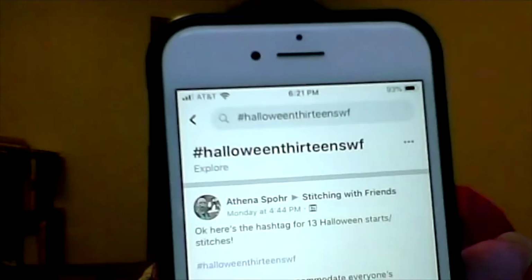Last year, she was still kind of a newish stitcher, and she asked if anybody would be interested in doing 13 starts, Halloween starts with her. A bunch of us jumped in and did it, and then we were bugging her about it this year, so she's decided to do it again. Did you find it? Yes, it is hashtag Halloween 13 SWF for Stitching with Friends. And you write out the word 13. Okay. So that's what we will be using.